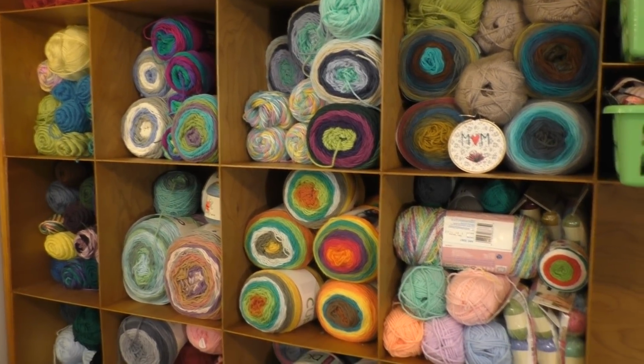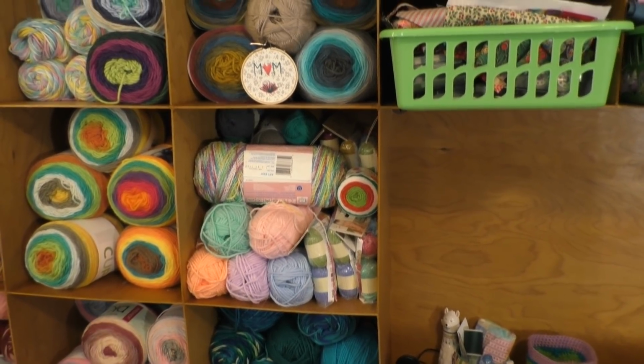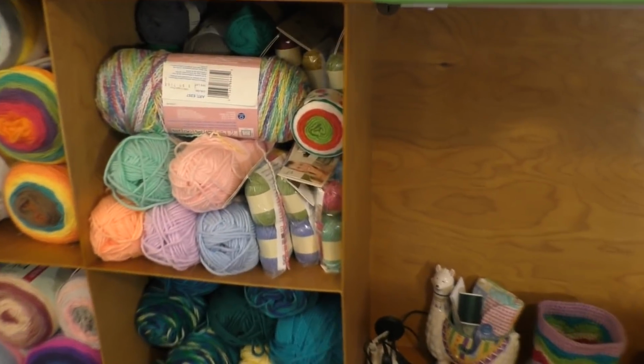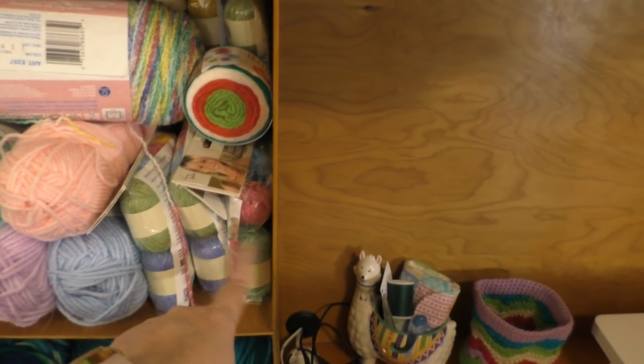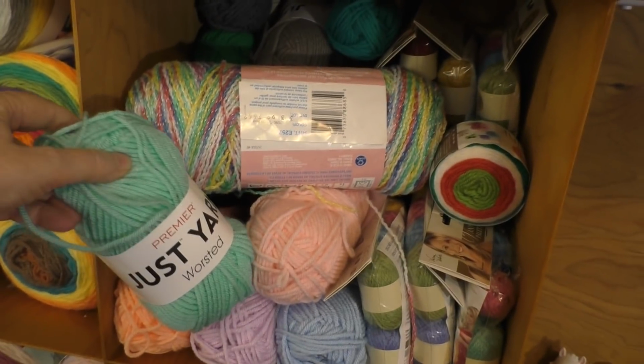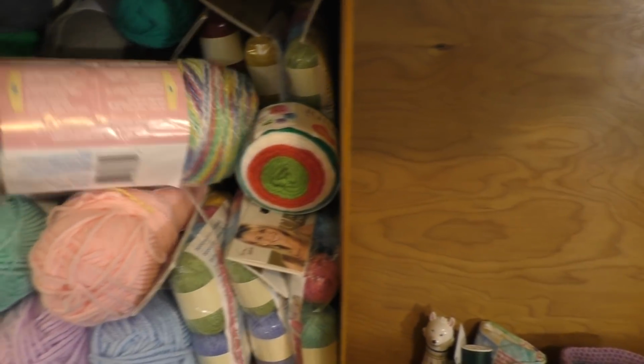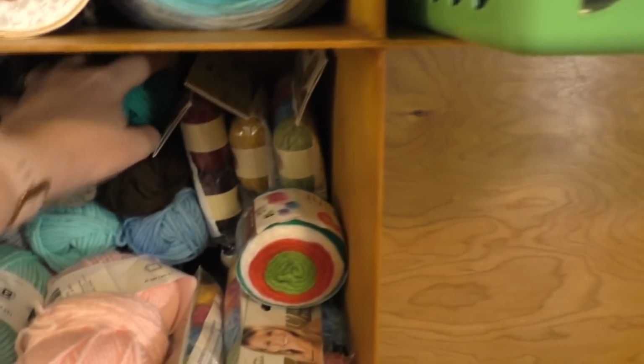Okay, this cubby right here has got a lot of these mini type things, like the bonbons. I got several packages of those gifted to me by the sweet Terri. And then these are some of the Dollar Tree Just Yarns right here. I got a collection of those, some pastel colors. And now this is a number 3 weight that actually needs to go up with the baby one, but there's no room up there.